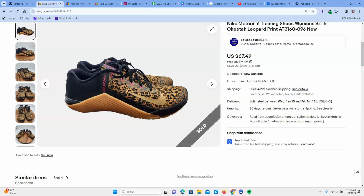Actually, I remember looking these up. There were 0 solds. I don't even know if there were any for sale at the time, and people were passing this up. I'm like, come on. There may not be a lot of women with a size 15 out there. Those are big-footed, beautiful women, but we know there's some. There's a few out there. And guess what? I'm going to have her cheetah Nike Metcon 6s when she is ready. And sure enough, she found them. She paid $88.46. And like I said, I paid $24.25 for those when I picked them up.